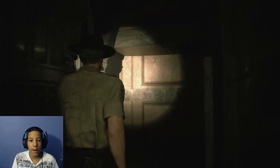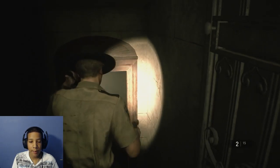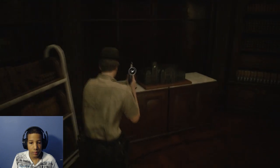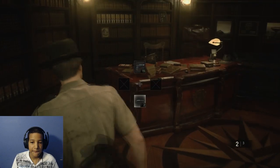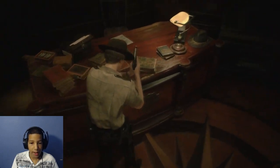I don't like that. I really don't like that. Why? Oh my goodness. I have like no ammo in my shotgun. Oh, here's some shotgun ammo. That's like perfect timing. Okay, there's a nice safe room down here, but why? Okay, we got gunpowder here.